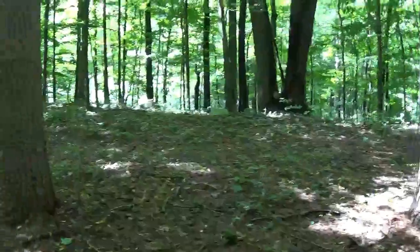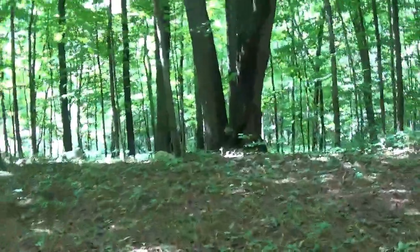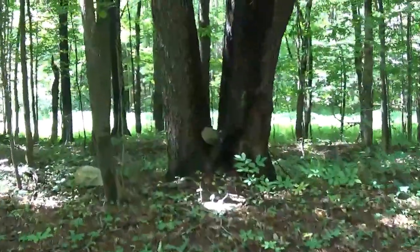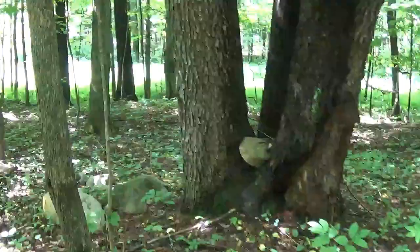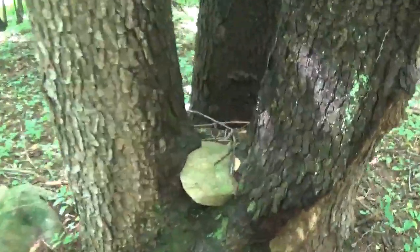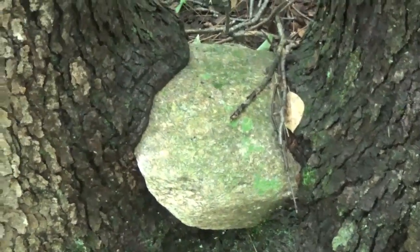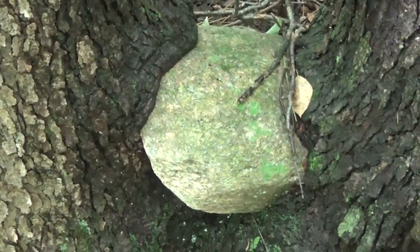It's on the old alignment. Is that rock stuck in that tree, or did somebody put it there? No, that rock is actually stuck in that tree. Huh. Wow. Hate to be the one that had to chainsaw that tree down.